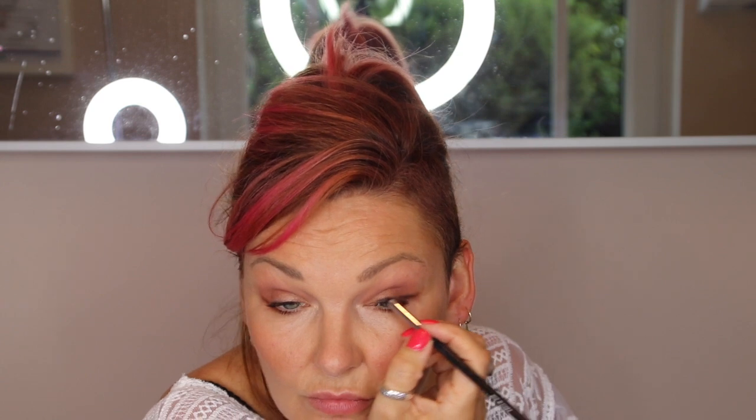Now I haven't done that very well, but it's just to really let you see the effect of pure black. In fact, I will darken it up a little bit with shadow. Again, this is a matte shade. Okay, matte black. Other side, graphite.